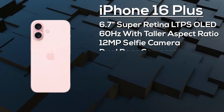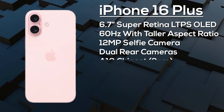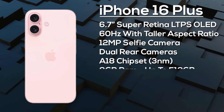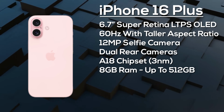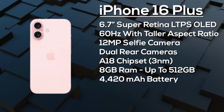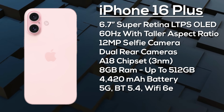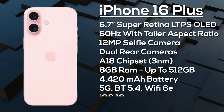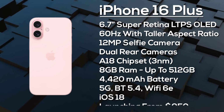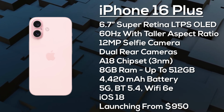We get the new dynamic island, which covers up the 12-megapixel selfie cameras and Face ID sensors, and then on the rear we've got a 48-megapixel primary camera and a 12-megapixel ultra-wide. It's powered by the A18 chipset, and it's coming with 8GB of RAM to support Apple Intelligence and up to 512GB of storage. It's powered by a 4420 mAh battery with 30-watt fast charging, and it comes with advanced 5G, Bluetooth 5.4 and Wi-Fi 6E. Now it of course ships with iOS 18 and is expected to launch from around $950 in September 24.